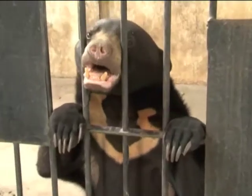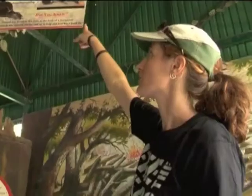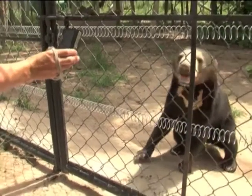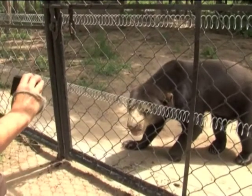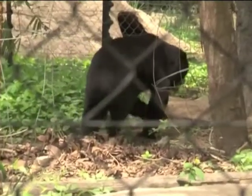Generally, they've all been confiscated, brought in from the pet trade or also the restaurant trade as well. He was actually found in the back of a restaurant, and now he's the breeding male in Perth Zoo. By looking at that photo, you wouldn't even think he was still alive. The front paw of this unfortunate sun bear ended up in a bowl of soup. He'll now live out his days in comfort, with a steady stream of volunteers helping see to that.